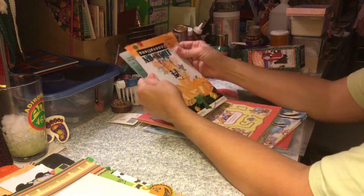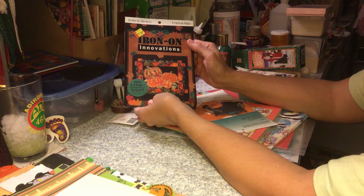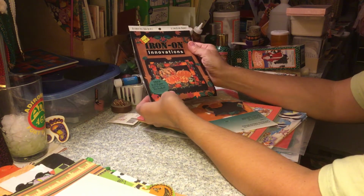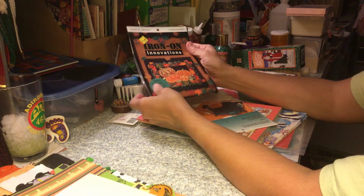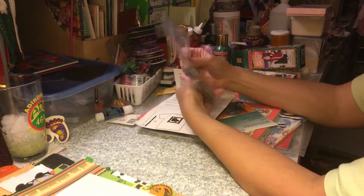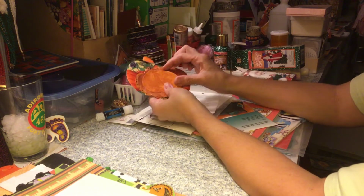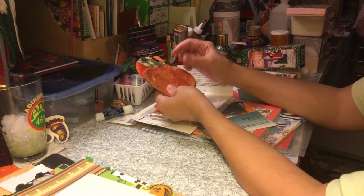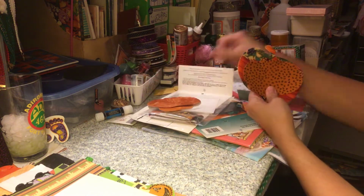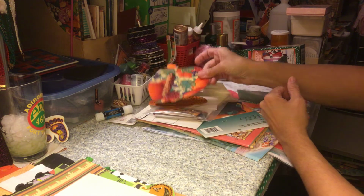And I got these iron-on, I think it's to make a quilt with, but I'm going to use it. And what do you think? Junk journals. That one, that one, that one, this one, just fabulous.